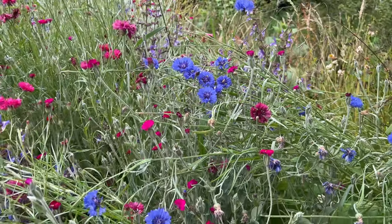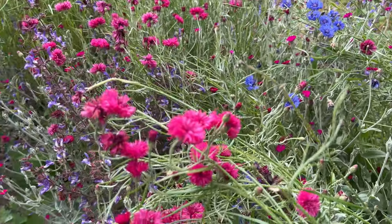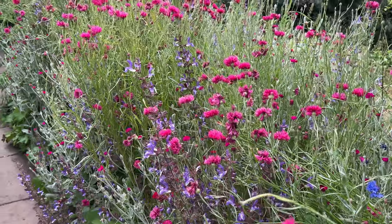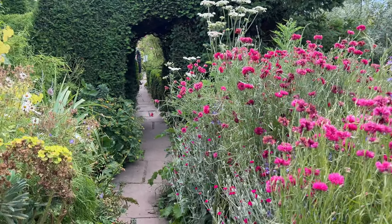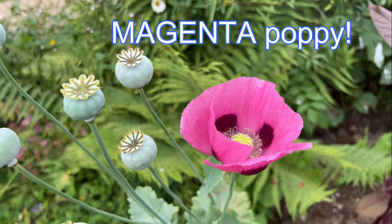We have cornflowers and magenta cornflowers. I've not seen these before. I guess that's what happens when you have over 2,000 plants. You get things people haven't seen before.